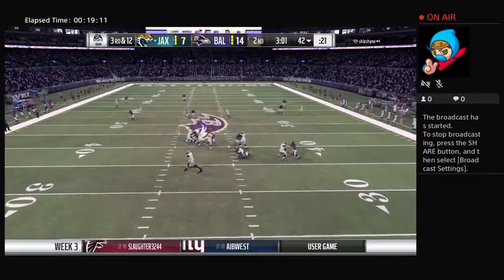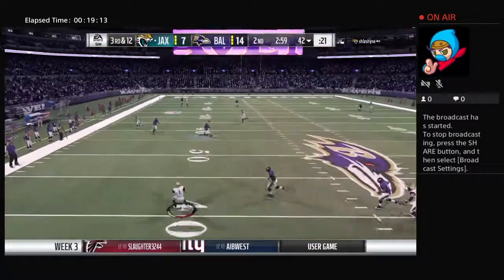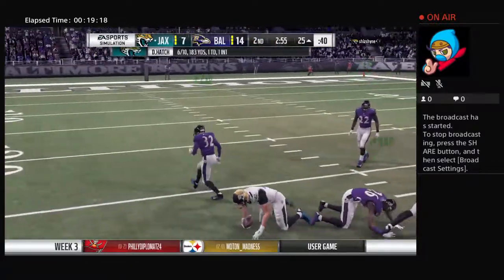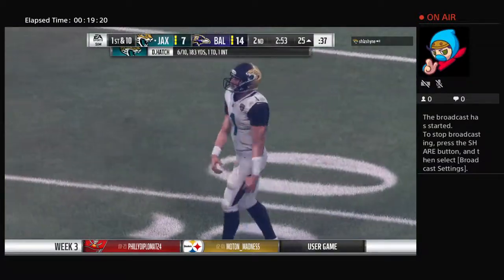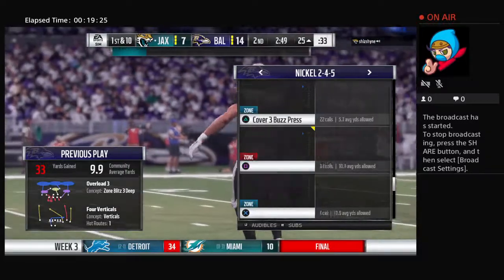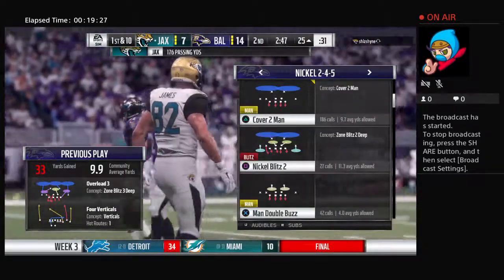To throw here. Buying time to his left. And James has it. And he is hit pretty hard from the side as he's knocked down near the 25. That one will go down as 33 yards on the third down conversion.